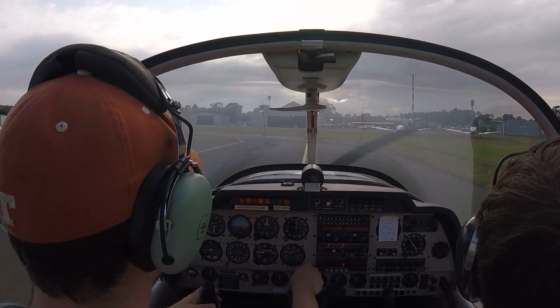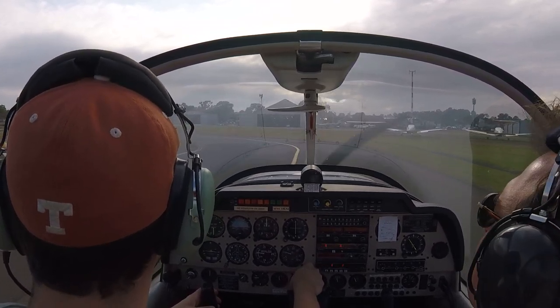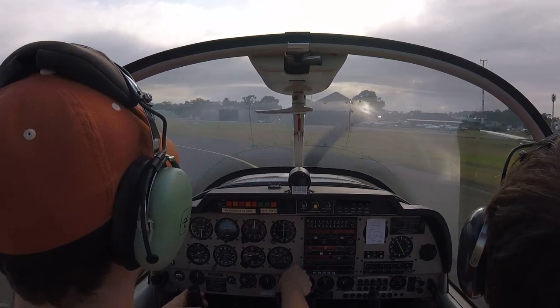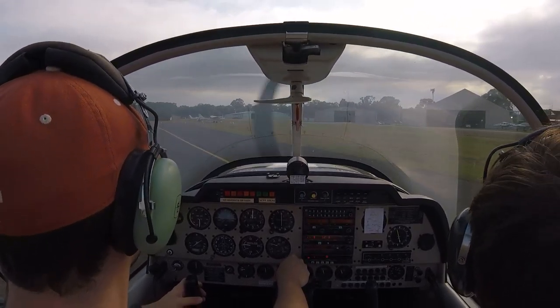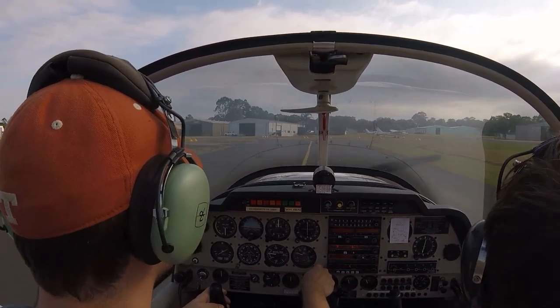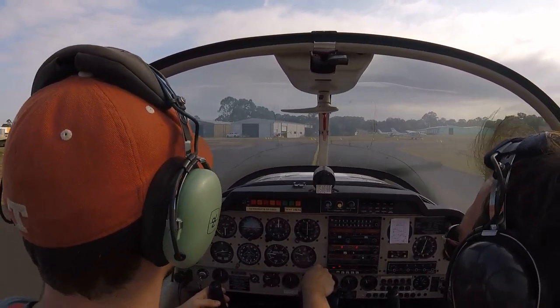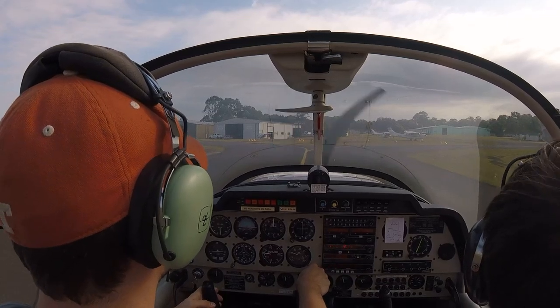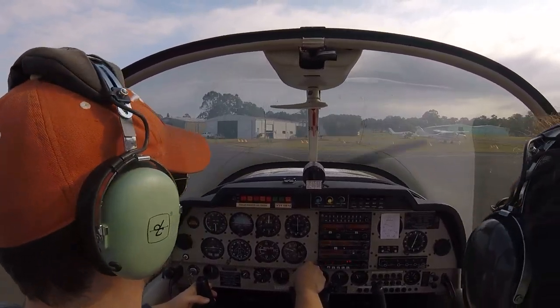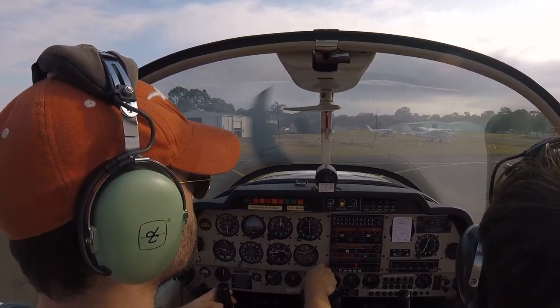Bankstown ground, Uniform November Alpha, 702 POB on taxiway Lima, IFR to Bankstown in receipt of Delta, request taxi and airways. Uniform November Alpha, ground, taxi to the Alpha runway bay and report ready, we'll advise airways next. Taxi to the Alpha runway bay, Uniform November Alpha. November ground, Diamond Jeremy Fox at November on Bravo, request taxi Kilo. Jeremy Fox at November, ground, taxi Bravo, November Echo, Jeremy Fox at November.